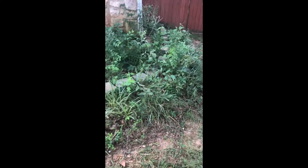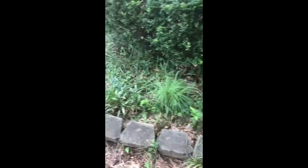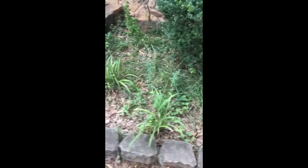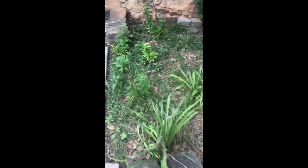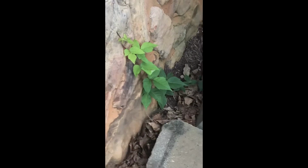Now, unfortunately, as I have looked more closely at this, and you can see how bad it's gotten overgrown since I have not been able to come out and take care of it, I have noticed poison ivy in this bed too. See right there, crawling along the rock. And if you look further back down, the vine goes up under these bushes.